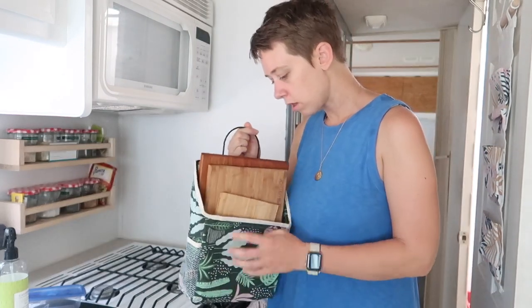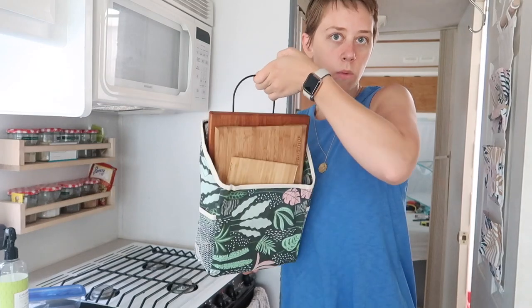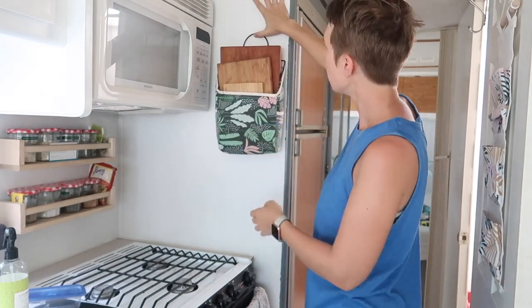Alright, so the first thing I'm going to start with is this little fabric pocket that I got on Amazon, and it came with a little hook. We also got some command hooks, and then to keep it from lapping on the wall while we drive, we're going to put some Velcro here and on the wall. What do you think, Henry? That looks good. It does look pretty good.